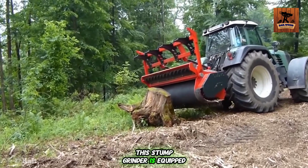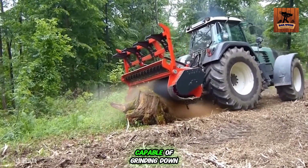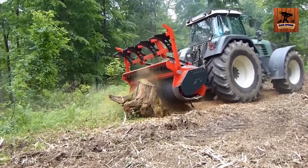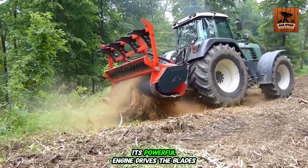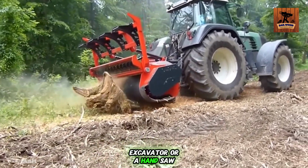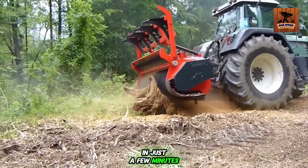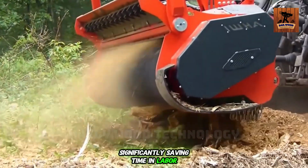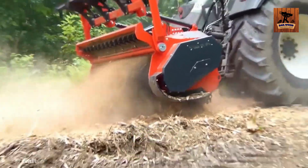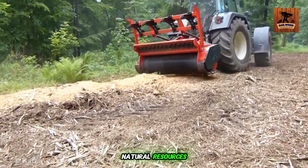This stump grinder is equipped with high-speed rotating grinding or cutting blades, capable of grinding down and completely removing the stump, including exposed roots. When the machine operates, its powerful engine drives the blades, and compared to using an excavator or a handsaw, the stump grinder can process a large stump in just a few minutes, significantly saving time and labor. The grinding process generates wood chips that can be reused on site, minimizing waste and enhancing the ability to recycle natural resources.